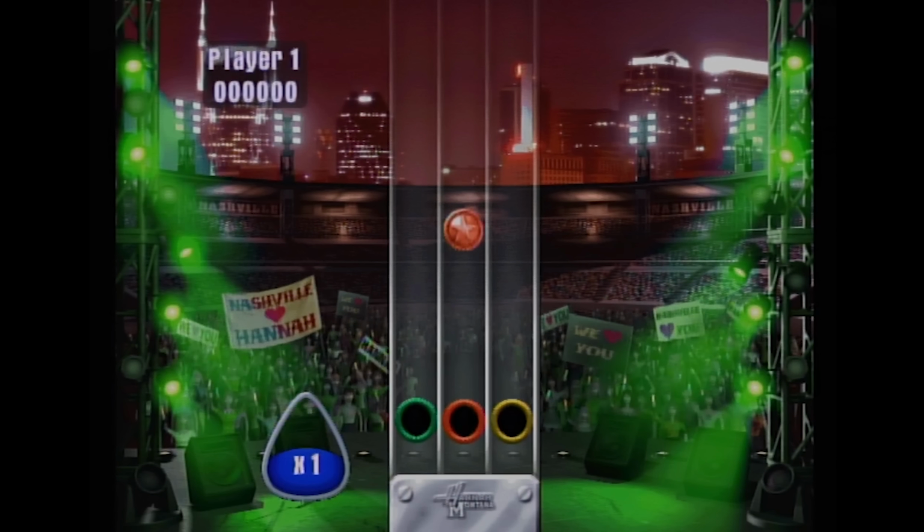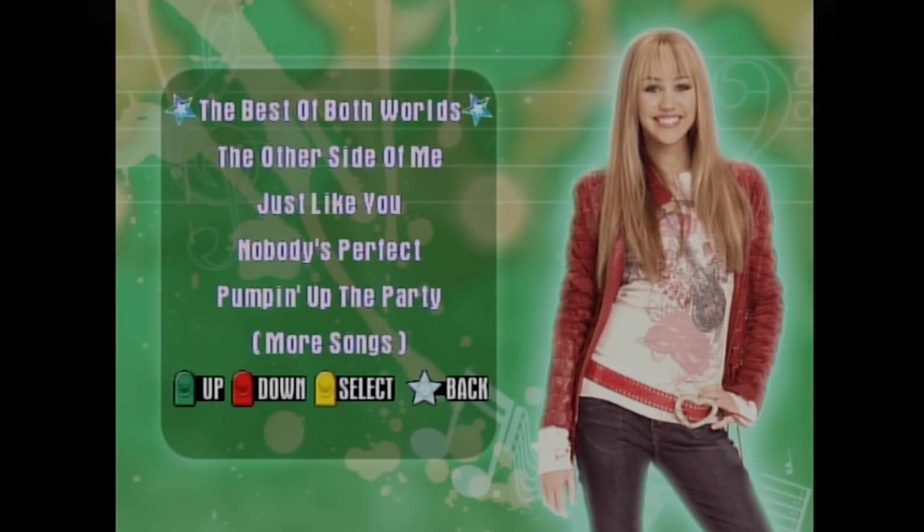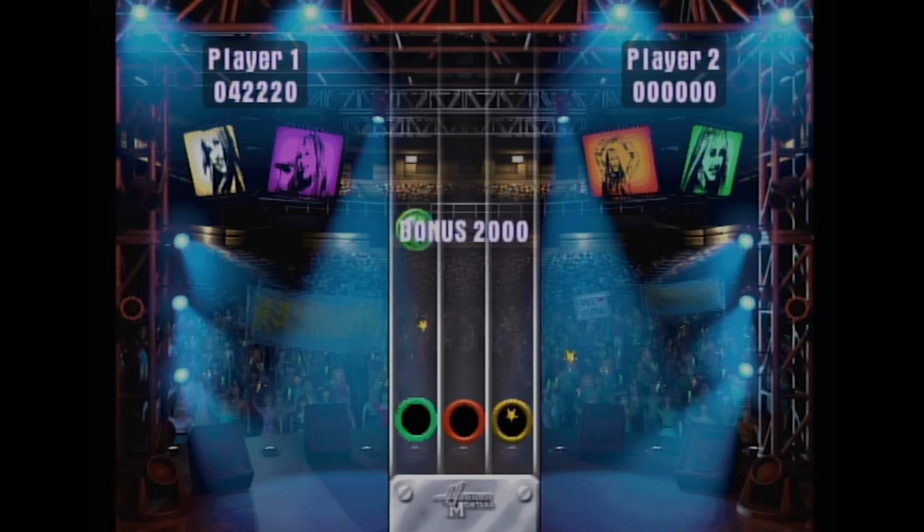Oh, hell yeah, theme song. Best of both worlds, pumping up the party, nobody's perfect, now that's what I call music. Sometimes I work a scheme. She says, sometimes I work a scheme.